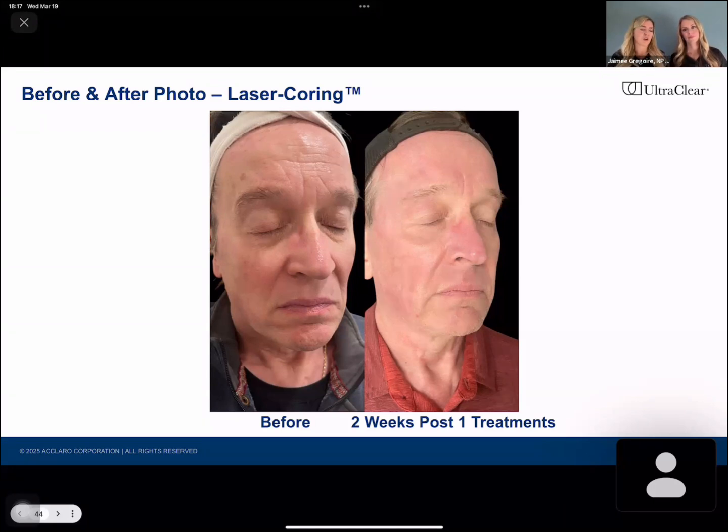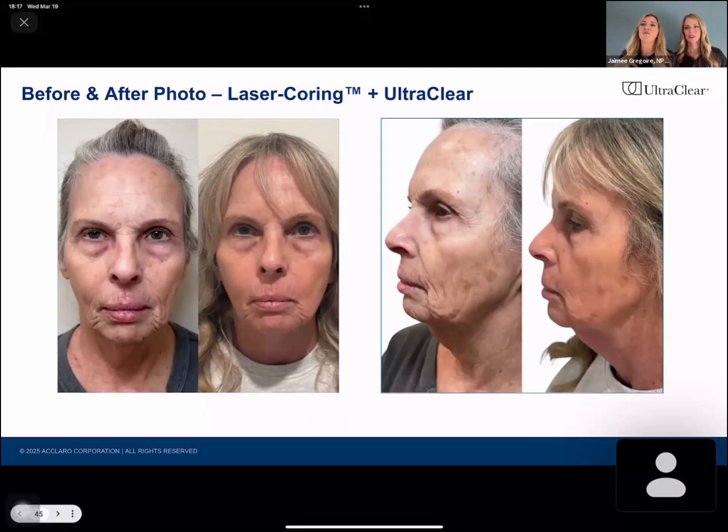Really, we don't even expect results with this for 4 to 6 weeks, up to 6 to 12 months for full collagen production. So the results are going to get better each and every week. And this is just 2 weeks past 1 treatment. And he was absolutely thrilled. So this is not just for females, it is for males. And we can really do a lot with this device.